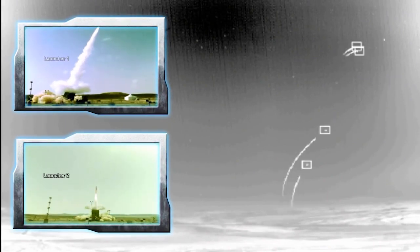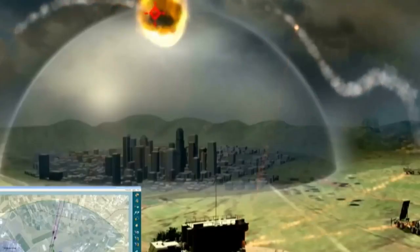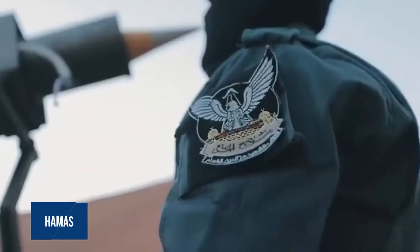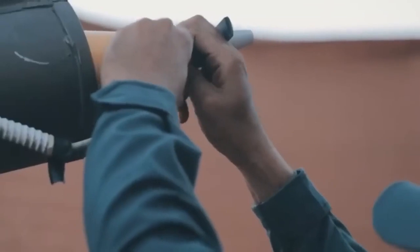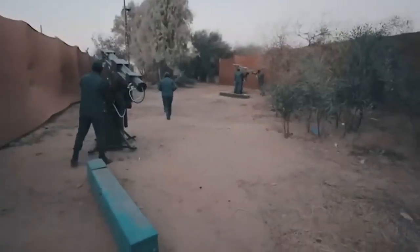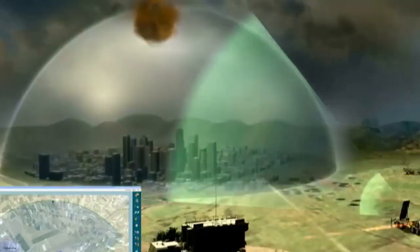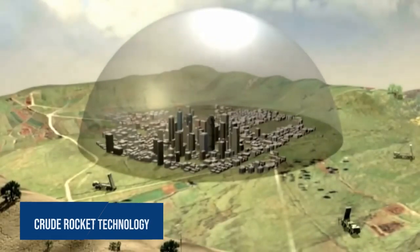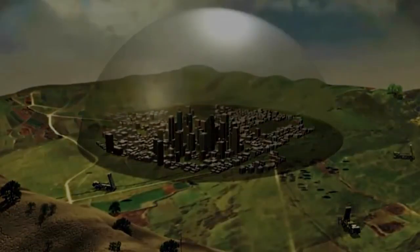However, the system is not perfect and has one flaw. It cannot intercept every rocket, especially when faced with a large barrage of projectiles. And that is exactly what happened this time. For many years now, Hamas, the military group that controls the Gaza Strip, has been trying to break through Israel's Iron Dome. What adds to the complexity of the situation is Hamas's continuous development of its crude rocket technology. Over the years, they have managed to enhance both the range and accuracy of their rockets.